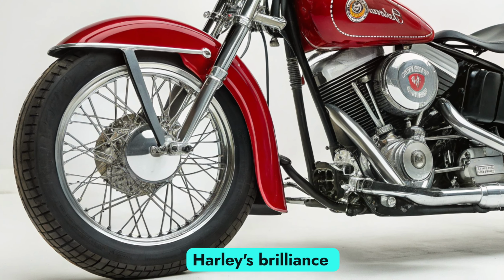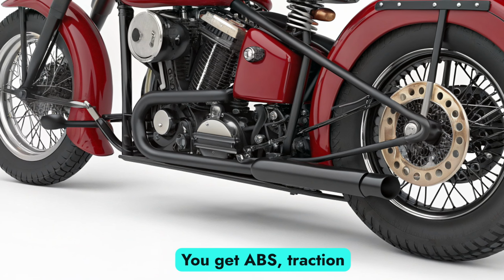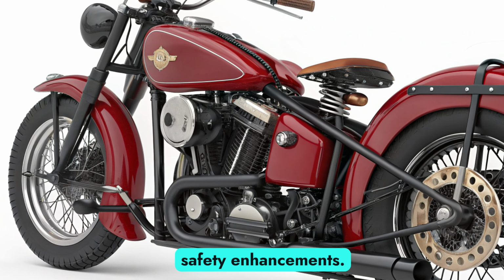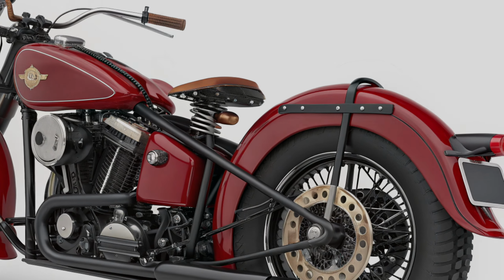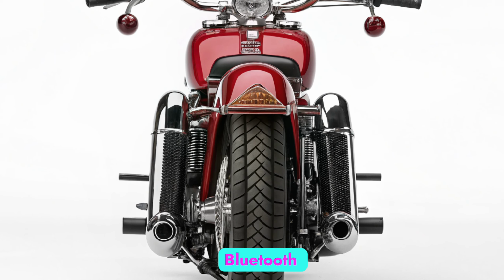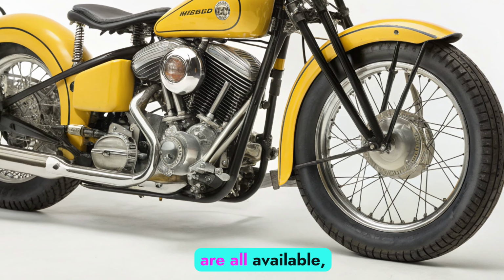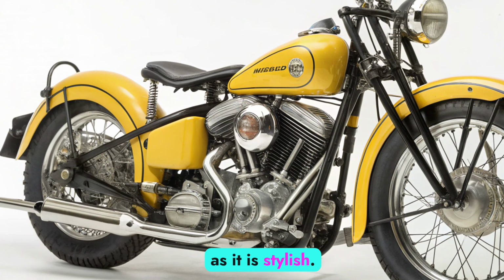At first glance, you'd think this bike was stripped of any modern features. But that's where Harley's brilliance shines. The 2025 Panhead hides its tech smartly. You get ABS, traction control, selectable ride modes, and even cornering safety enhancements, all subtly integrated without affecting the bike's retro styling. Finally, the dash is a beautiful analog-inspired digital hybrid, blending nostalgia with necessity. Bluetooth connectivity, GPS navigation, a USB-C charging port, and even voice command integration are all available, tucked neatly within the minimal display. This bike is as smart as it is stylish.